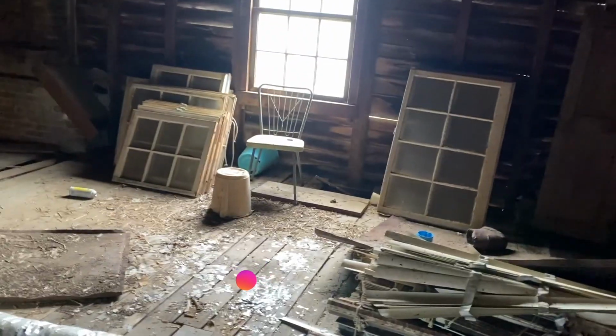Going into the spacious loft. And there's a lot of cool stuff up here. There's these chairs. Those are a vibe.